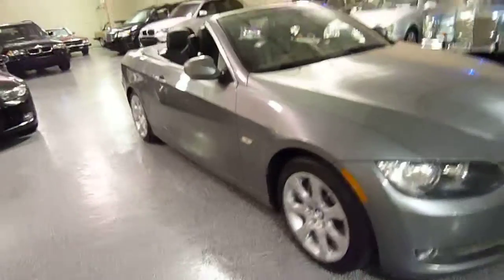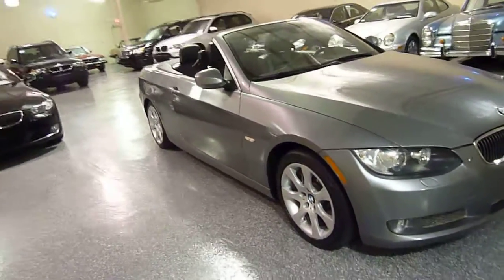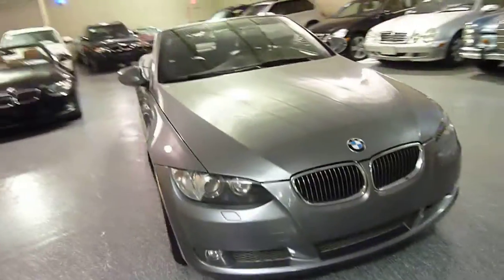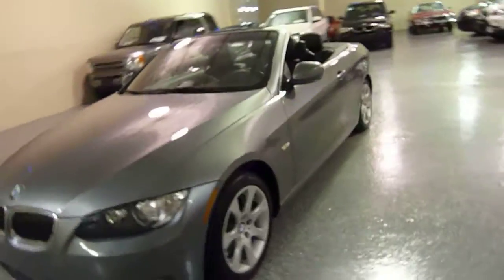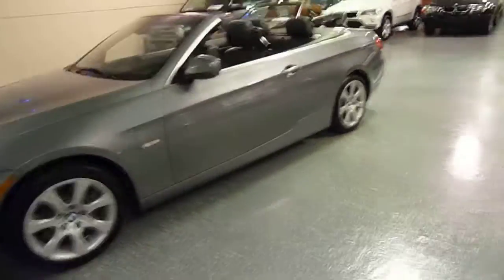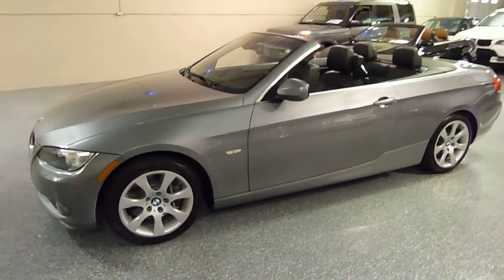This vehicle still has the BMW certified pre-owned warranty. It's good up to 100,000 miles and expires May of 2016. Covers a lot of the mechanical and electrical items on the vehicle.